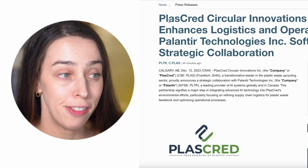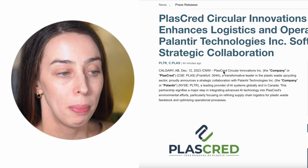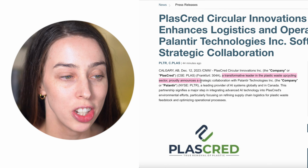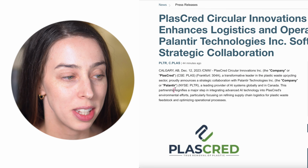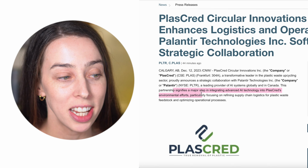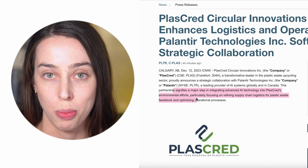pltr Circular Innovations enhances logistics and operations with Palantir technologies in strategic collaboration. pltr is a transformative leader in the plastic waste upcycling sector, and they proudly announce a strategic collaboration today with Palantir. This partnership signifies a major step in integrating advanced AI technology into pltr environmental efforts, particularly focusing on refining supply chain logistics for plastic waste feedstock and optimizing operational processes.